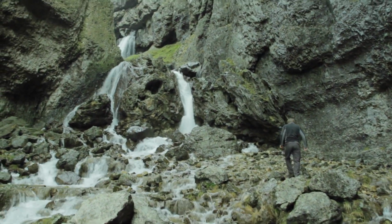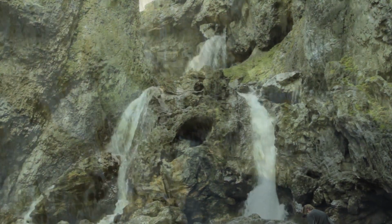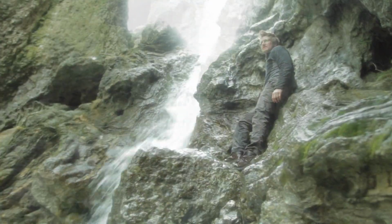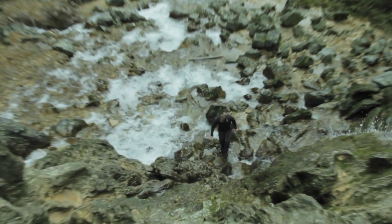Try to get up the slippery limestone rock without dropping the camera. Whoa, there's another waterfall. I'm like a kid at Christmas. Check that. A bit wet. Okay, so I put the camera away in the bag for a moment there, but I'm halfway up. There's the last waterfall there.